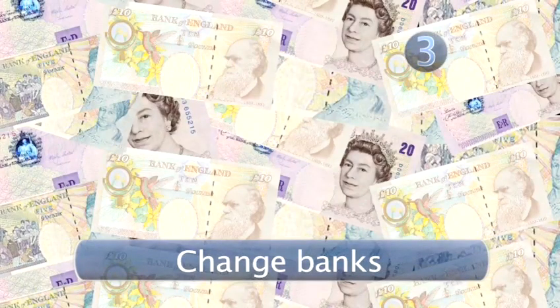Step 3, change banks. Now, I've talked to you about spending less, but you can also save money in other ways. You can spend less on your bank, and you can make your bank give you money. Banks are there to make profit, and last year the big 5 high street banks made nearly £40 billion profit, and a lot of that was from the retail customers, you and me, keeping our money there, getting no interest on it. So always make sure that your bank is giving you the best deal you can get.